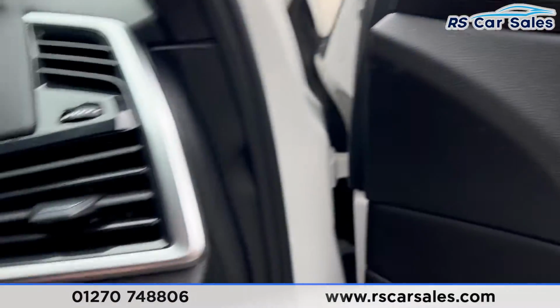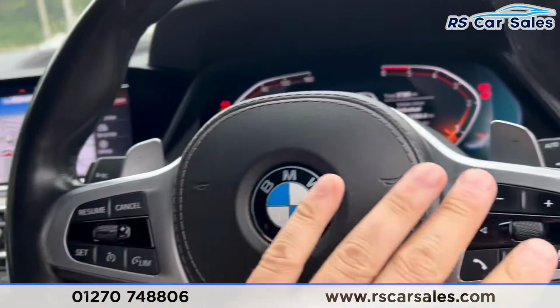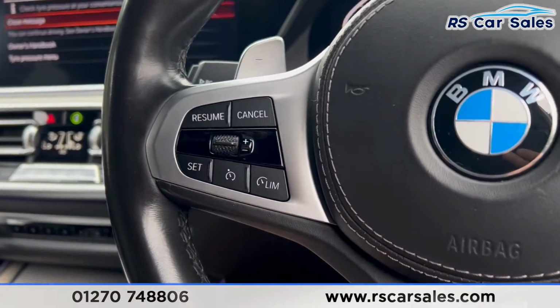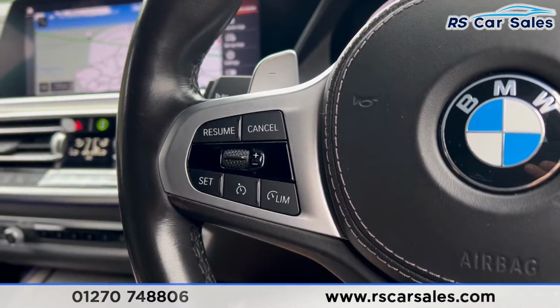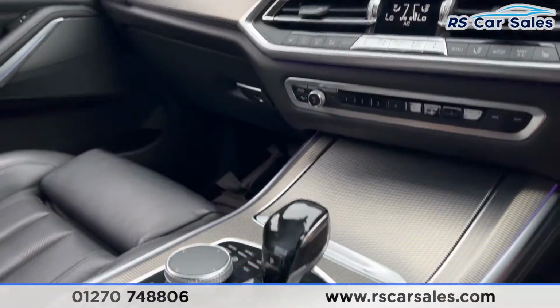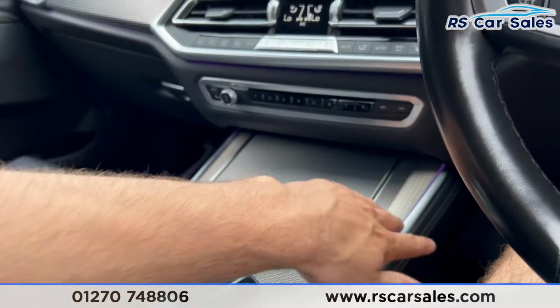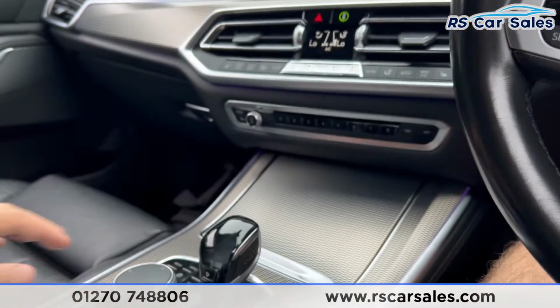Jumping inside the car, looking just over there, you have your auto lights, foot on the brake, you have keyless start from the touch of a button. You have your multifunction steering wheel with paddle shift if you wish to take the car into manual mode. You do also have your cruise control and speed limiter just there as well. Now we do have the BMW Individual trim all over the inside of this vehicle, matched with the ambient lighting, it makes it a very nice environment to be in.